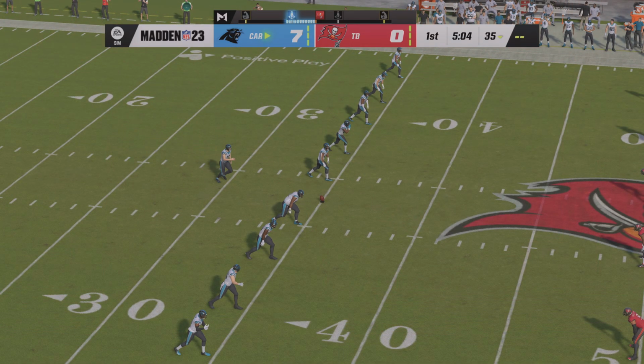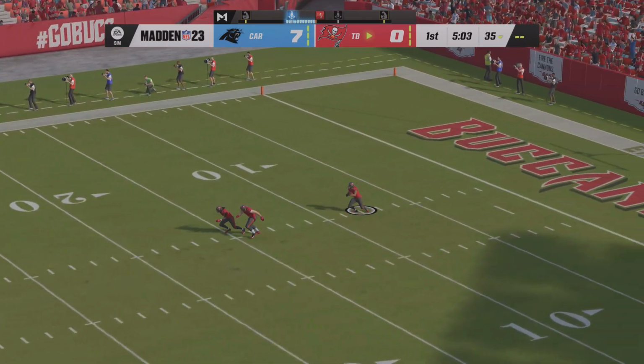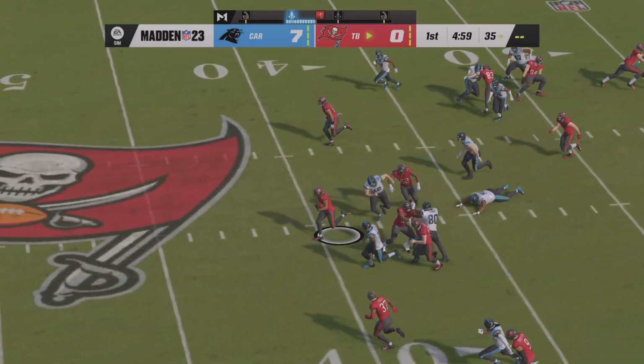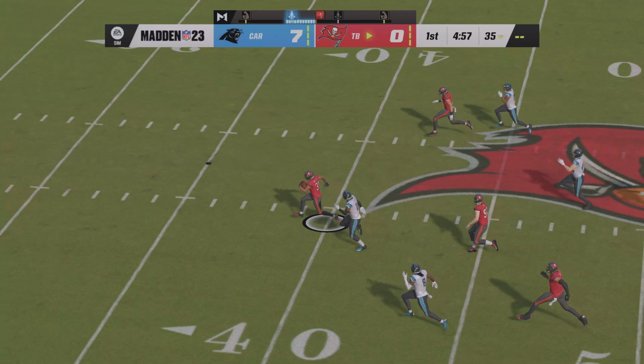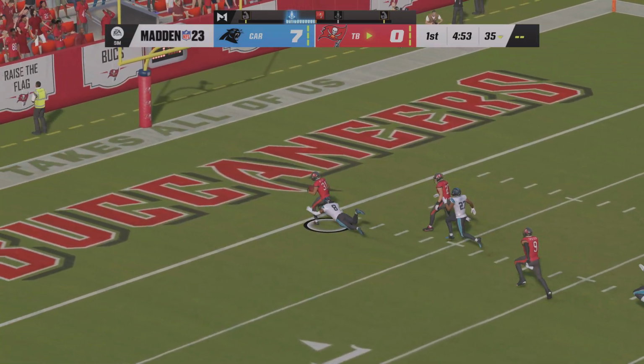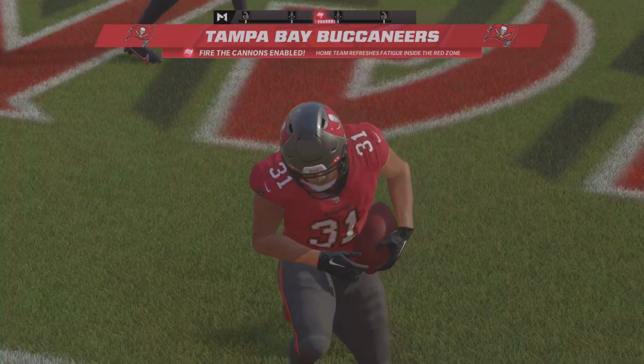Set now to kick this one away, and off it goes. This one taken just inside the 10. Well, now how about this return? He's to midfield. 30. 10. And he will score. Touchdown, Tampa Bay.